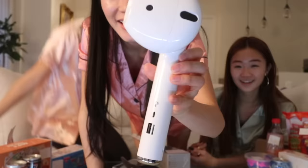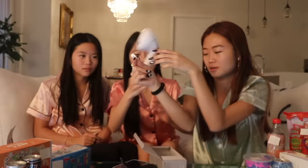Like, this is actually insane. Like, regular AirPod. That is insane. I hate speakers that make that sound. Let's test if the speaker is good.